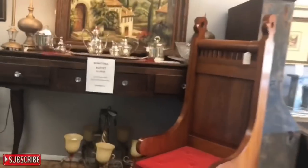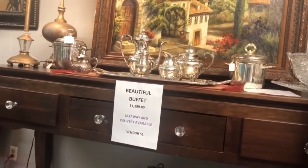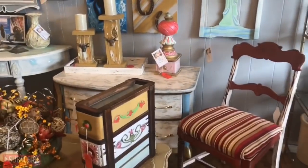Oh, what would you use for this? Look how tall it is. It's called a buffet. These are like for giants. I guess it is, yeah. It's very interesting.